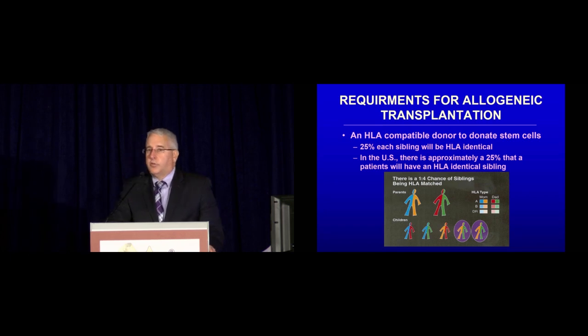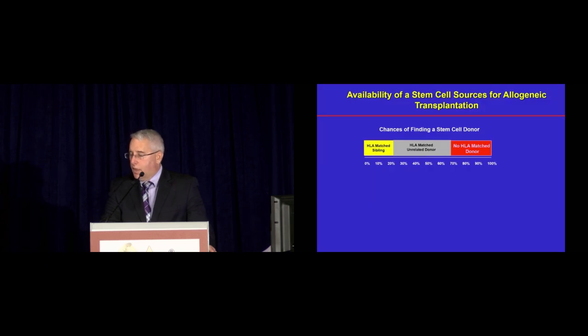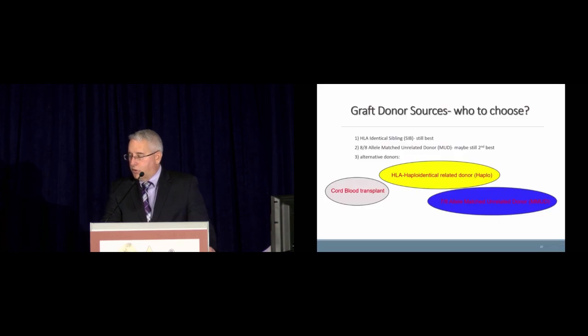First and foremost, you have to have a donor. If we look at sibling donors, which are the preferred choice, this is Mendelian genetics, so the chance that any sibling is going to be an HLA match is 1 in 4. If you don't have an HLA identical sibling, you can look for a matched unrelated donor. If you don't have a matched unrelated donor, you can look for alternative donors like cord blood as a source of transplantation, or you can look at haplotransplant donors.